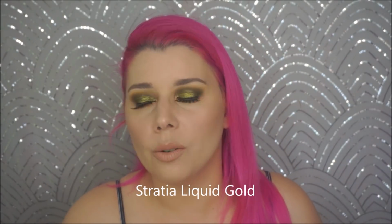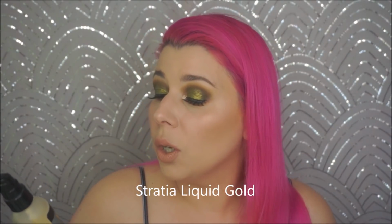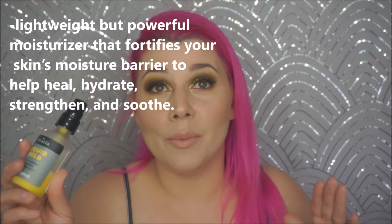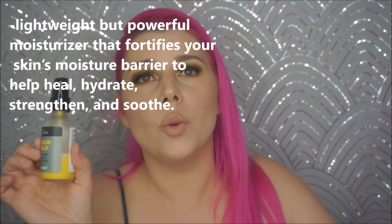This is the Stratia, I don't know how to pronounce this. I'm so sorry. I'll write it on the screen. This is the liquid gold with ceramides, cholesterol, and fatty acids. Gothamista, Renee from Gothamista, again, recommended this, and I'm so glad she did. This is like a coat. It seals in the moisture in your skin and doesn't let it out. This again can be used on its own or under your moisturizer.